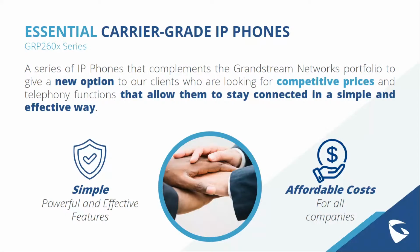So Grandstream designed this phone. As they said, it's a bid winner compared to other entry level devices.